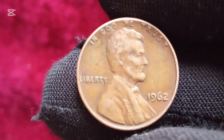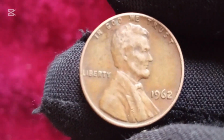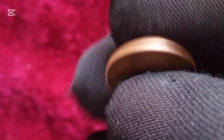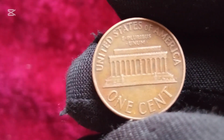Today, we're talking about the 1962 Lincoln penny, a coin that might look ordinary at first glance but could be worth a small fortune. Stay tuned because you won't believe how much some of these pennies have sold for at auction. Could you have one hiding in your collection?